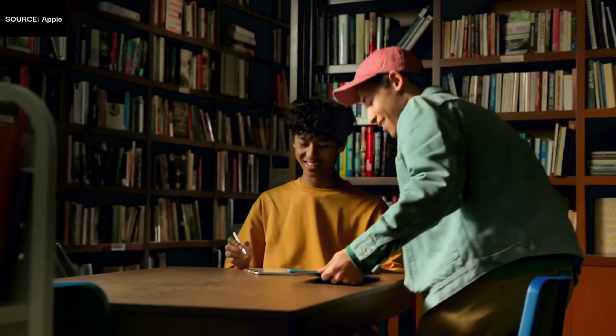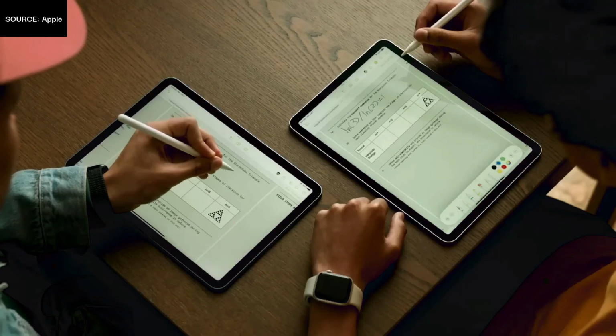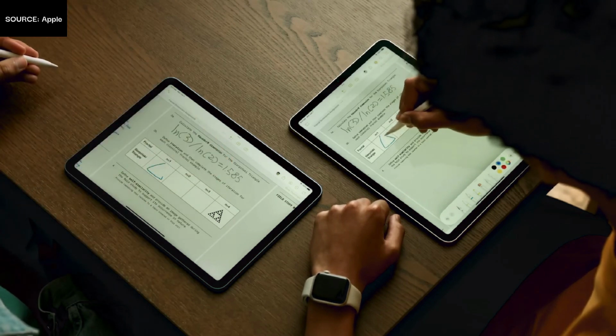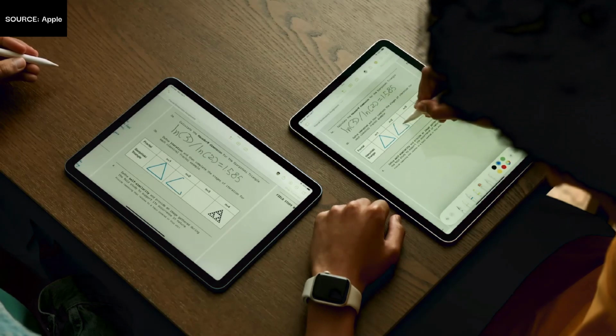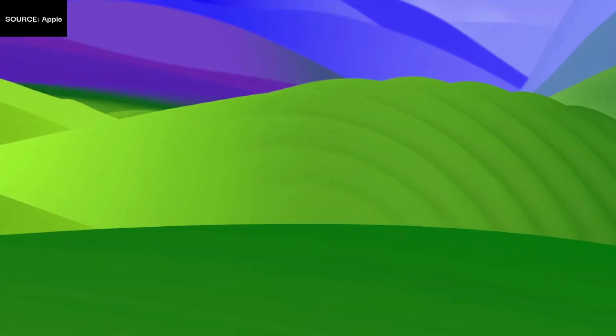PDFs and notes are also fantastic for collaboration. When you're working together, you see each other's updates in real time. So as you scribble something down, the changes you make appear right away on your collaborator's iPad. So that's a look at iPadOS 17.